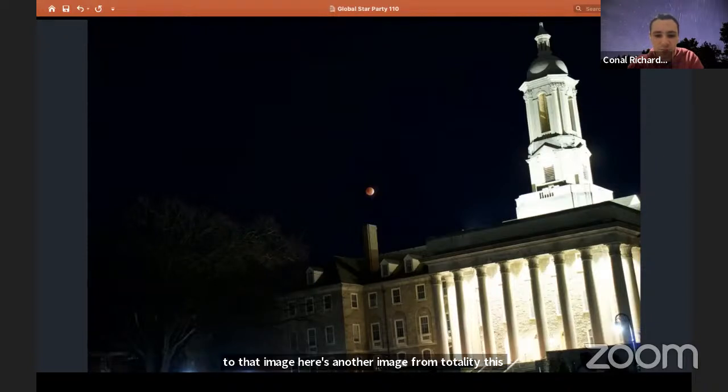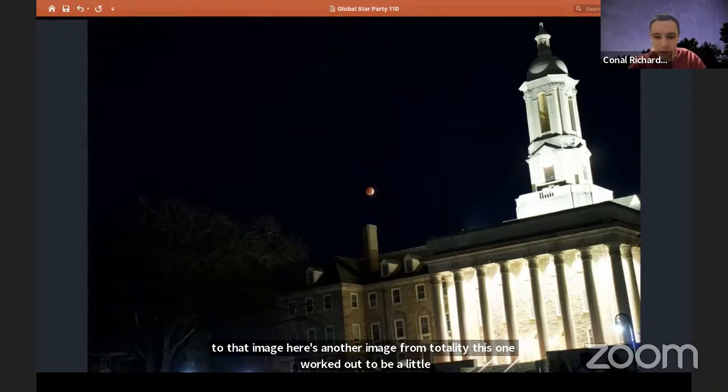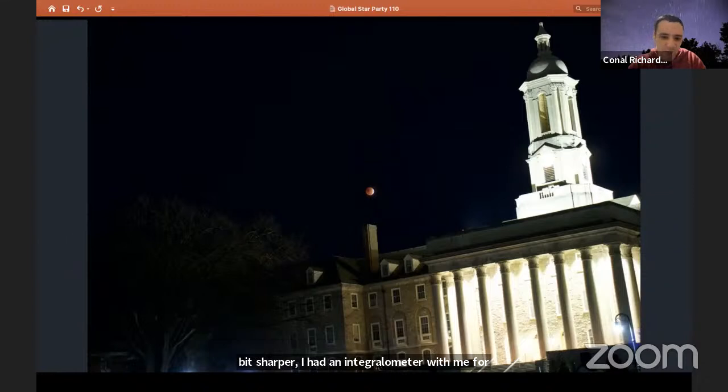This one worked out to be a little bit sharper. I had an intervalometer with me. For some reason, these images weren't coming out as sharp as I liked all the time, so I tried to get as many as I could. And it's right above a chimney there. You can see the bell tower over to the right. That tree in the foreground is just illuminated a little bit. And it kind of looks like the moon is rising out of the chimney there, which I thought was really cool.